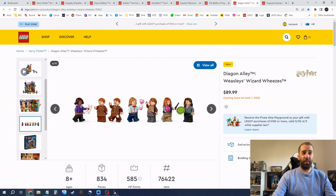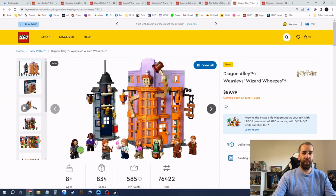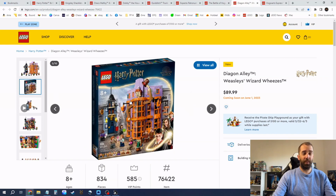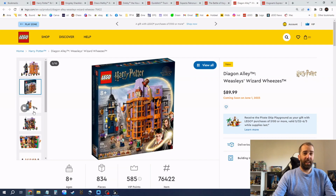You get 7 minifigures, which are good. I love the owl post office. I think that's great. I might well be picking this one up on day one. It's definitely one I'm looking forward to, in fact. I'm not sure the criticism of this one's quite just, if I'm honest. But yeah, I like it, so I might well pick it up.